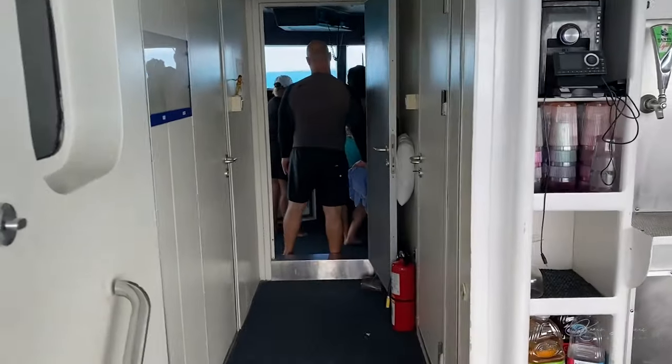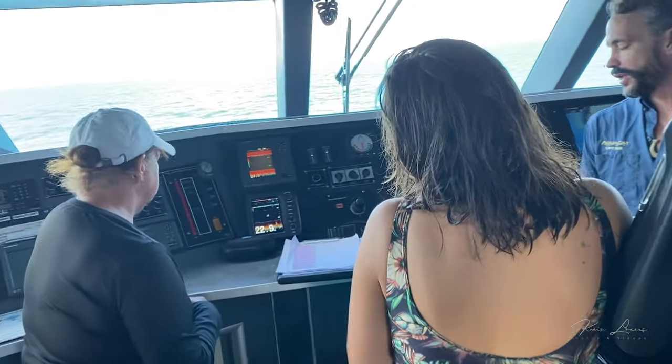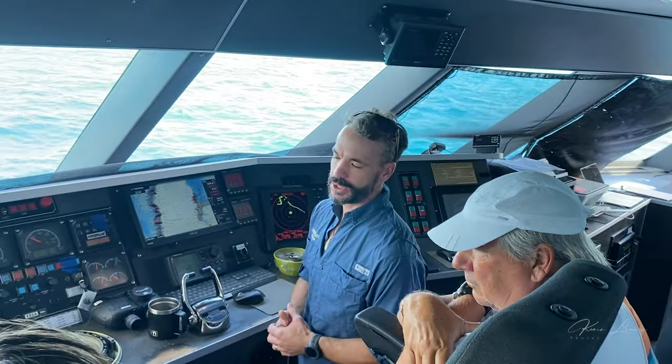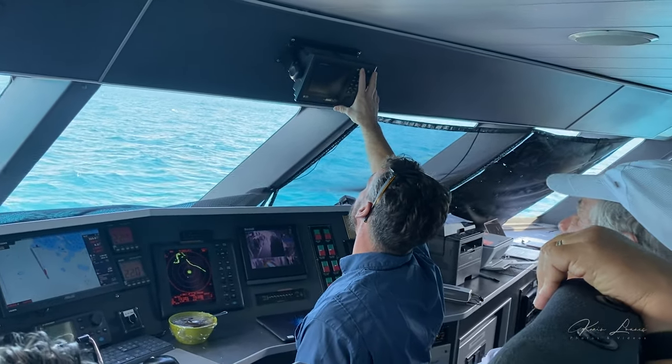As we head back to shore, the captain gives us a tour of his office. So I can see where it drops off. Usually it's about within 7 feet.